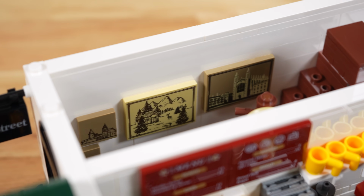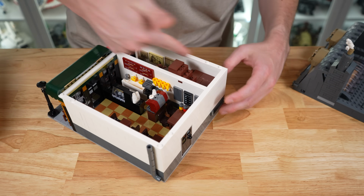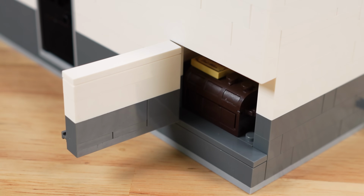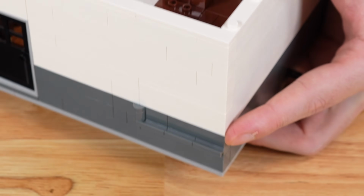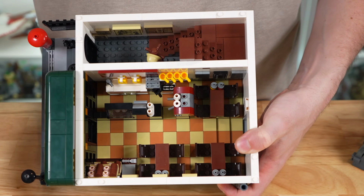We've got the entryway for the apartment, on the wall of which there is some art, and at the back there's kind of a crack in the wall, and so that leads to our little treasure chest room at the back here. On top of the treasure chest, there's actually a list of names, so kind of an interesting little thing hidden in the back of the building there. But yeah, let's take a closer look at this very nicely sized cafe. It looks amazing just at first glance.